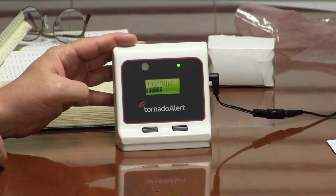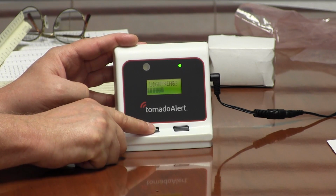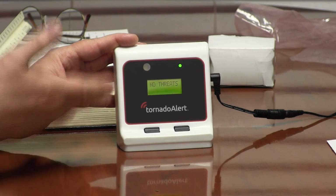I don't have to reset it after it's gone off? It automatically resets. Wow. There's a lot of intelligence in this thing. It makes it very easy for me to use. All I have to do is turn it on. In fact, the complaint we've got is it's so easy to use, people are not sure it's working. What's wrong? There's got to be a catch? No. So then it goes back to no threat.